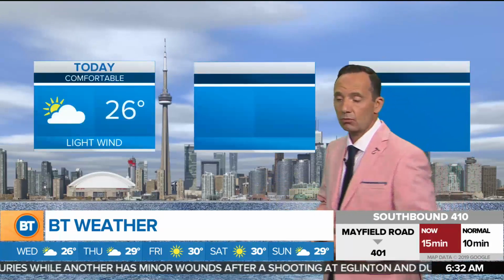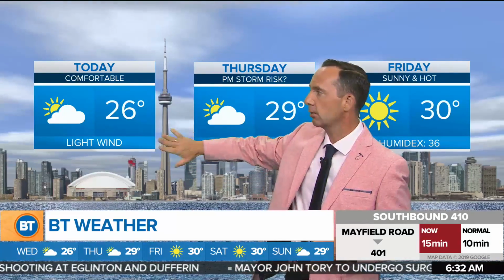Pretty much a seasonal day is what we're seeing, with the daytime high today going to be about 26 and a humidex of 28. Satellite system shows us nothing really to be concerned about, with that UV index today is going to be on the very high side. So if you're outdoors for an extended period of time, it's always a good idea to put on some sun protection in the form of sunscreen, even simply wearing a hat. 26 is your temperature today with those light winds.